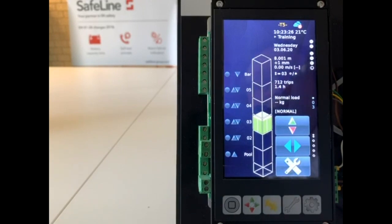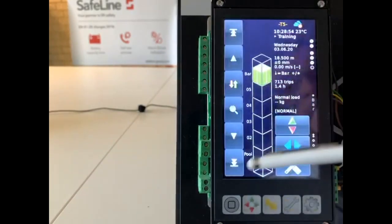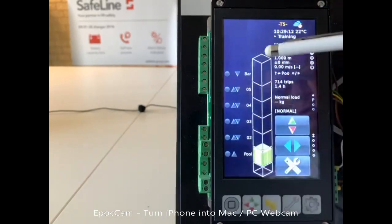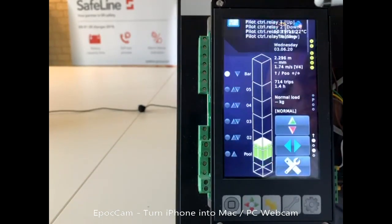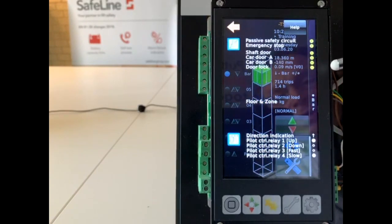So what else can we find on this screen? You can find the indication of the safety chain, the door zone and the floor level, but also your drive relays. So when I go back and I send the lift somewhere, you will see that the safety circuit is closed. When he passes the floor, the door zone will indicate that it's there. We have the fast, slow, now it's down and slow. We will do it again to show you again. So we go up fast, and then when he arrives, he will slow down, of course. But also here you will see that the safety chain will be broken until the doors. So that's quite obvious to follow what's happening.